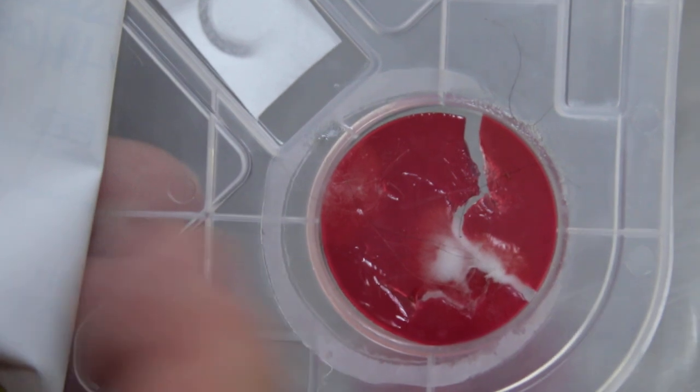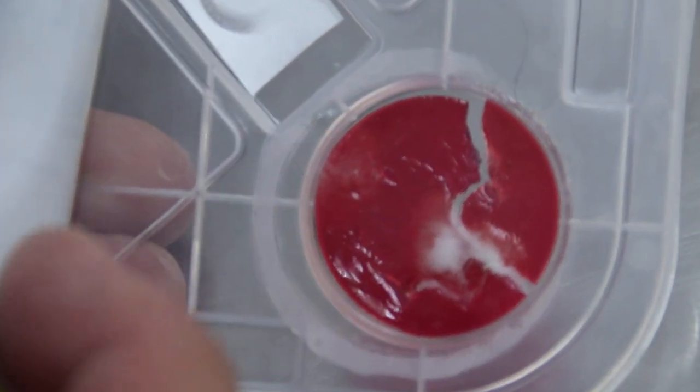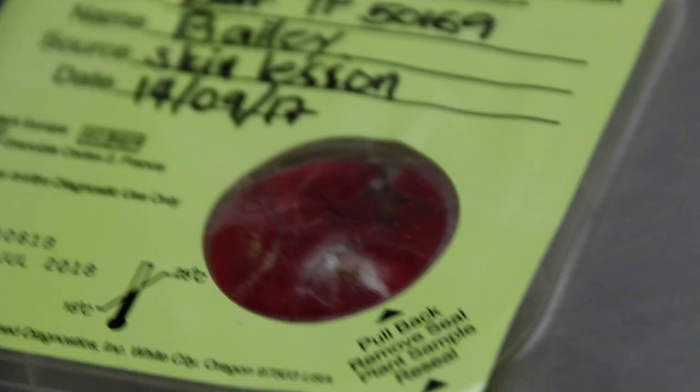Normally we'll check under the microscope and you can see what type of ringworm. Normally it's a microsporum. And also the ultraviolet light. We use ultraviolet light on the skin, 16 days ago, before any fungus.